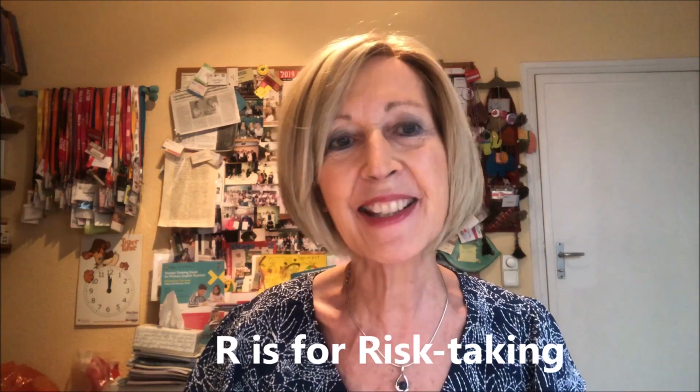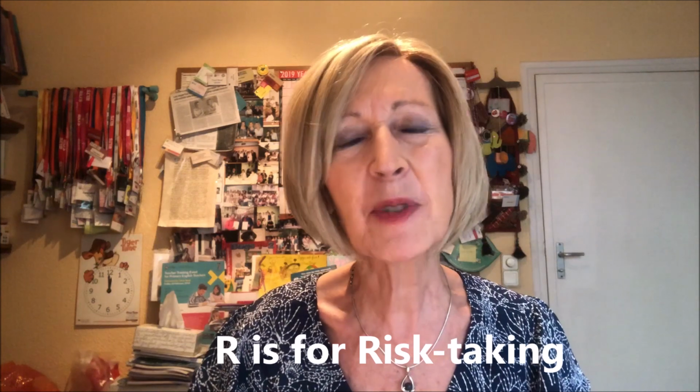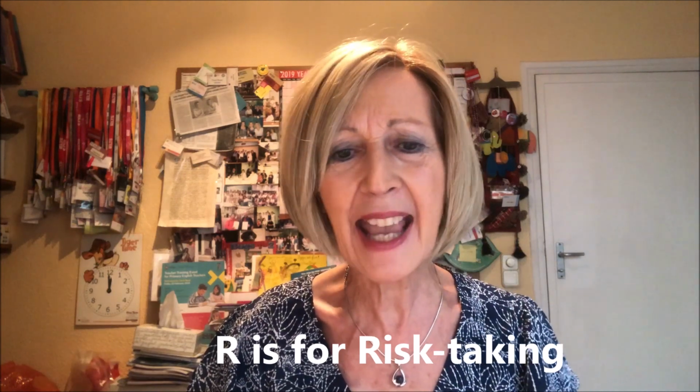R is for risk-taking. It sometimes feels too risky to engage children in creative activities and safer to stick to mundane, more routine work. The secret is to provide a motivating stimulus and a clear framework, and to keep activities short, at least at first. The rewards in terms of engaging children and producing creative outcomes invariably makes this worthwhile.